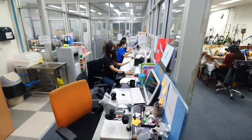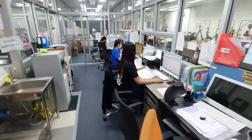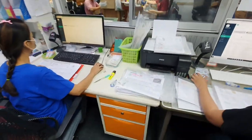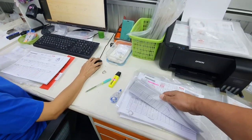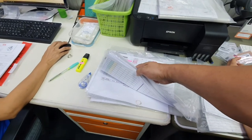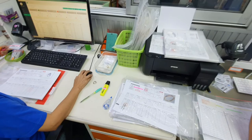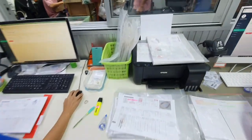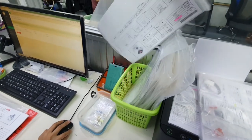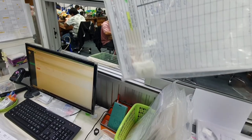and this is more production control. Each plastic bag contains jobs, and you can see most orders, because we do custom made jewelry, are single piece made to order according to the requirements of the customer. That's finished, ready to ship.